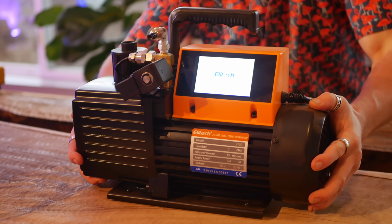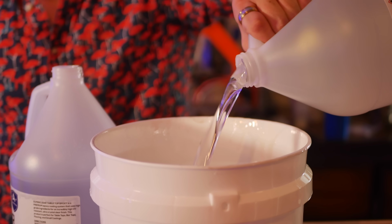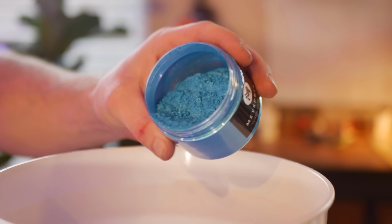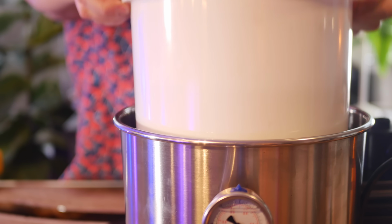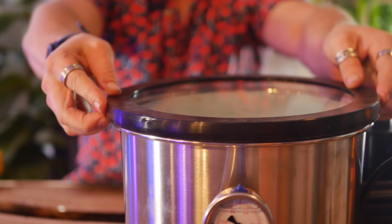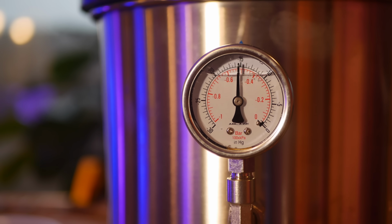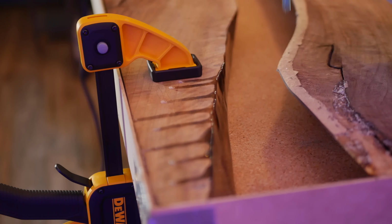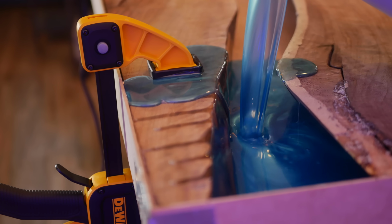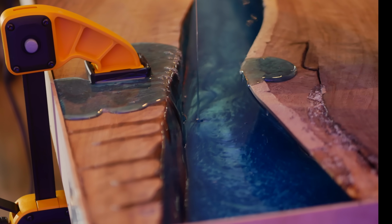I pulled out my vacuum pump and a new vacuum chamber I bought for this table and mixed together 2 full gallons of resin, adding a heavy dose of coloring. I mixed and I mixed and I mixed until both my arms fell off, then threw the batch into the vacuum chamber. I didn't know this at the time, but doing so was totally unnecessary and even detrimental. I poured the resin, which mysteriously started smoking, and patted myself on the back for a successful pour.